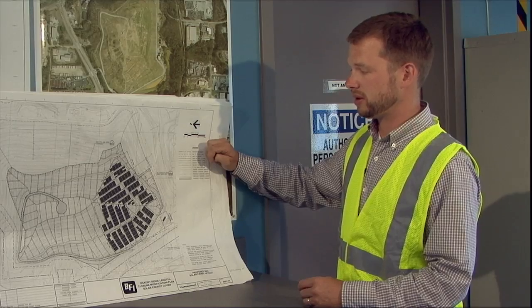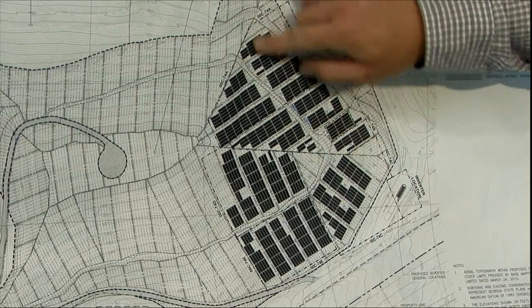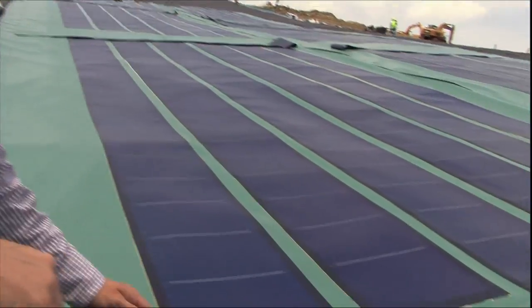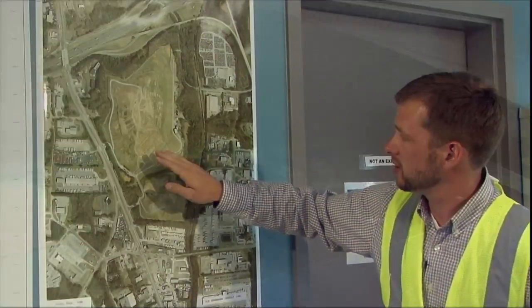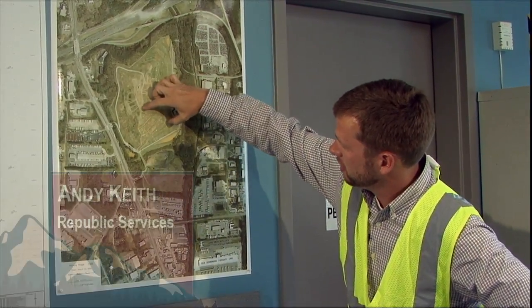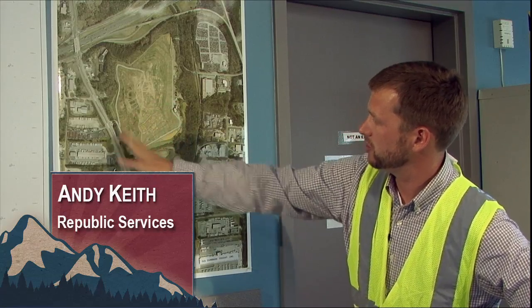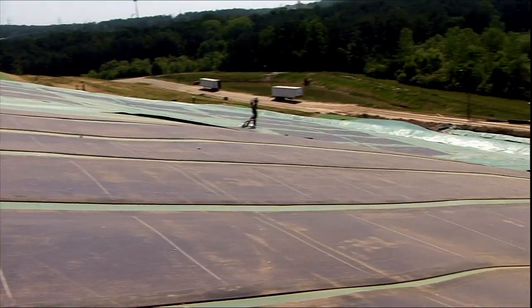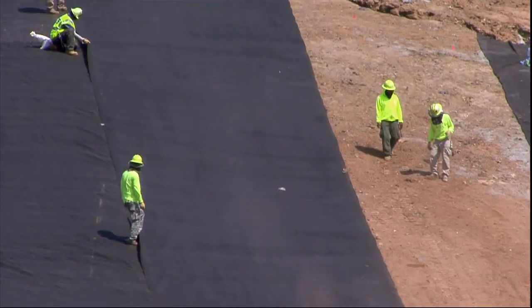Since 2008, Republic Services' Andy Keith has worked on an innovative plan for this landfill's future. Instead of growing grass, how about producing electricity? We're actually going to cover with solar panels from about here over here, the southern and western portions. As far as the waste industry goes, this is a major shift in thinking from the landfill being a wasted space to it being a very much usable space.